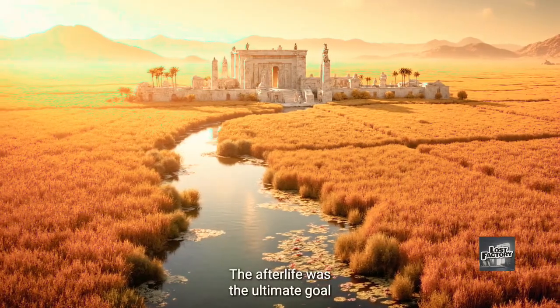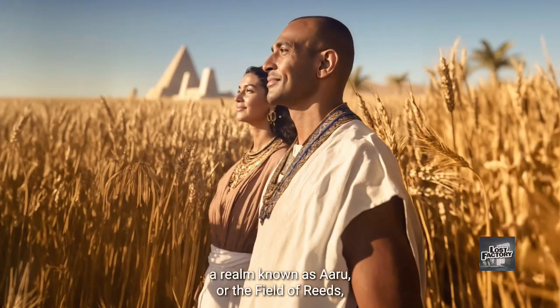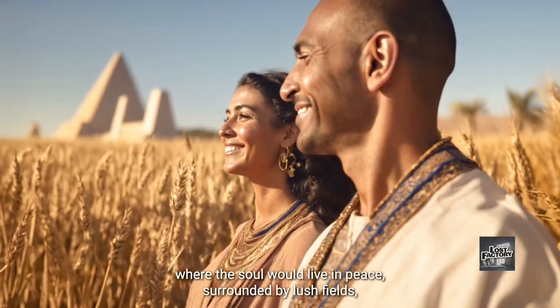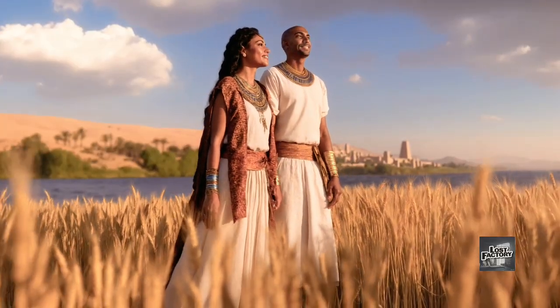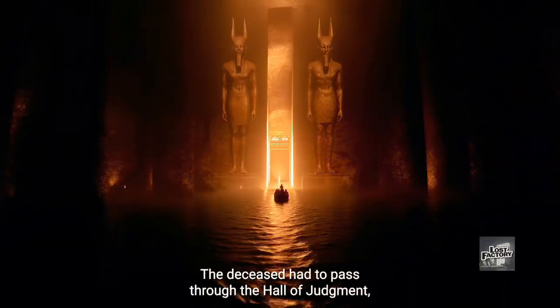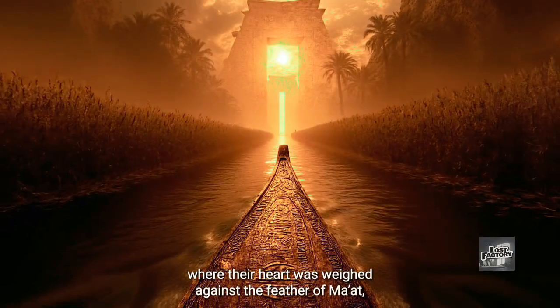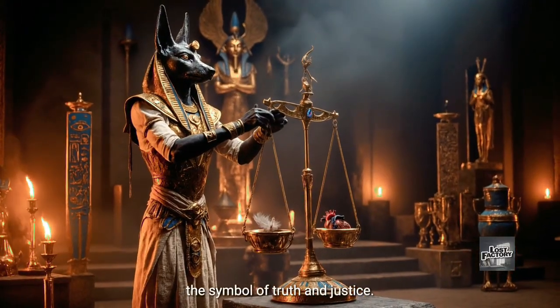The afterlife was the ultimate goal of every Egyptian burial, a realm known as Aaru, or the Field of Reeds, where the soul would live in peace, surrounded by lush fields, flowing rivers, and an abundance of food. But entry into this paradise was not guaranteed. The deceased had to pass through the Hall of Judgment, where their heart was weighed against the feather of Ma'at, the symbol of truth and justice.